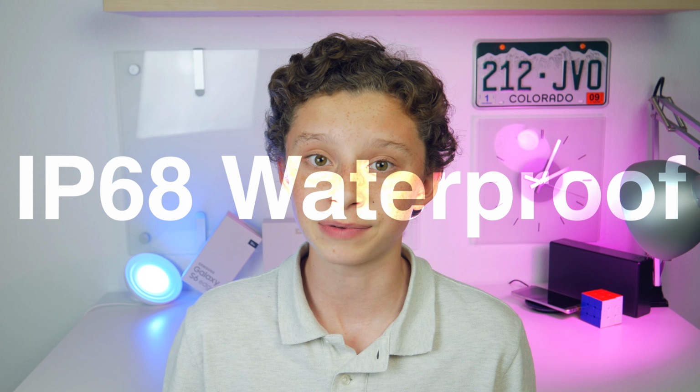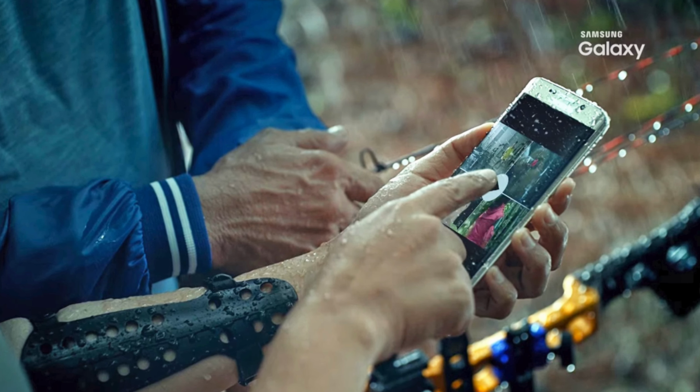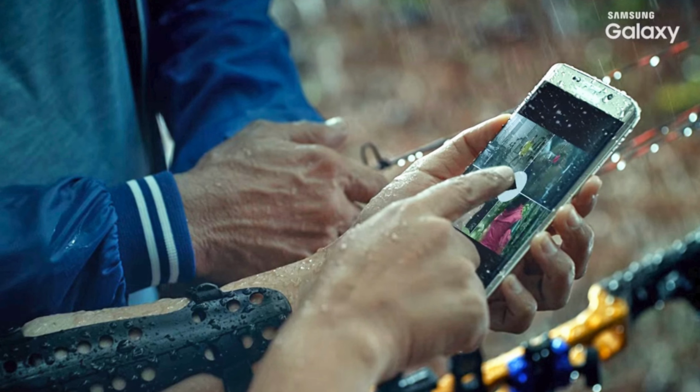When we saw leaks of the S7, we thought that it would be IP67 rated for waterproof, but it actually turned out being IP68. This means that it'll be a lot more waterproof and not just slightly splash-proof. It's good to see Samsung keeping the same design on the S7 and not sacrificing that at all for waterproofing.